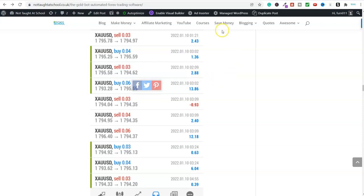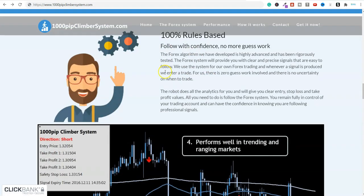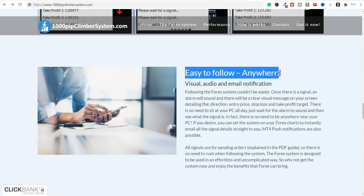So yeah, once this one over here is finished, this is the one we're going to be jumping into and having a look at. We've got lots of things on here, so how it works. If I scroll down here, we've got lots of screenshots on here. But yeah, it looks pretty good, this one. You can see it's easy to follow anywhere.